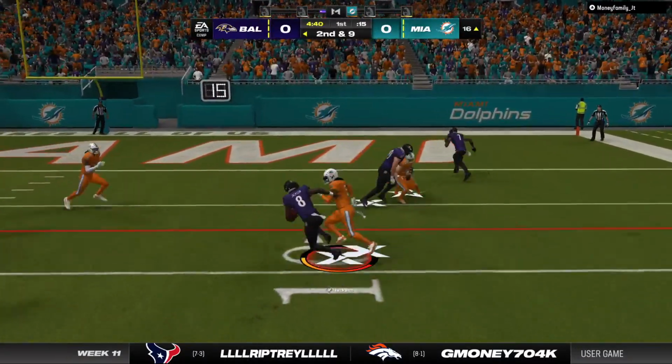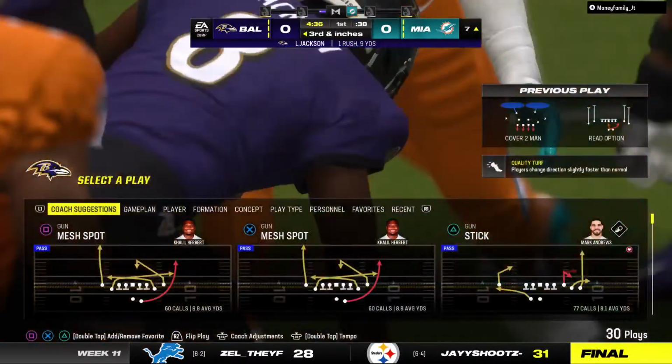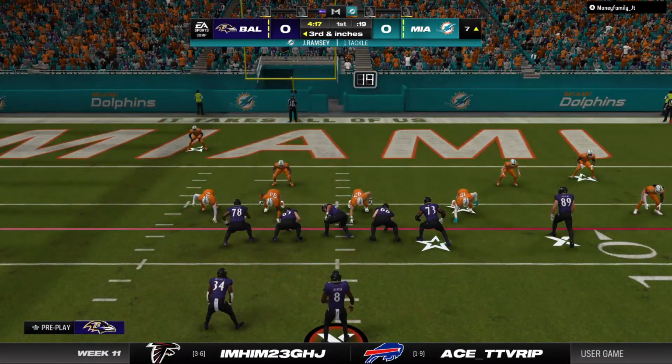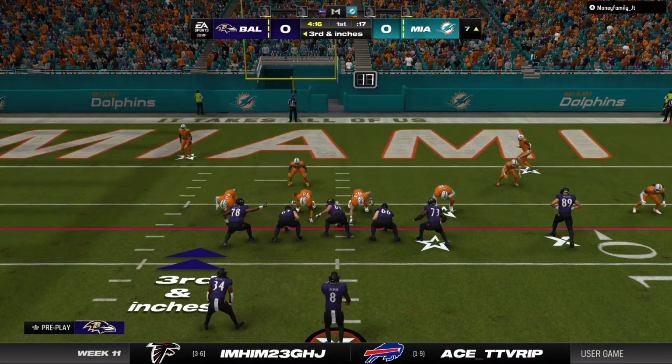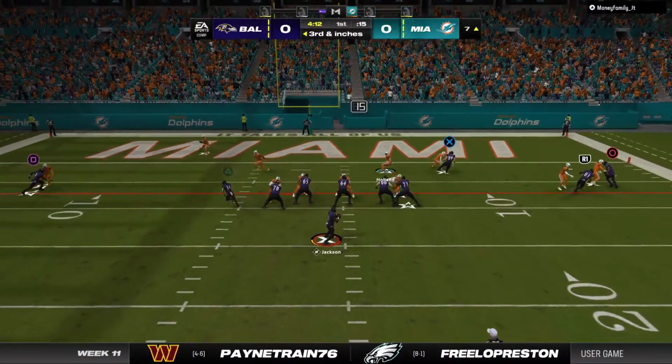On 2nd down, here's a keeper on the QB. And he's going to get it inside the 10 to the 7-yard line. The keeper there good for about 9, and it'll leave him with a 3rd and inches. Jackson now.